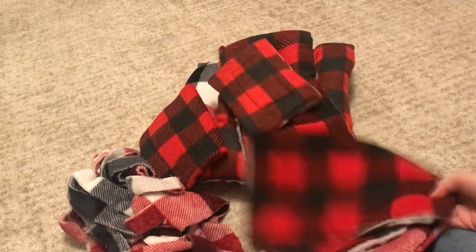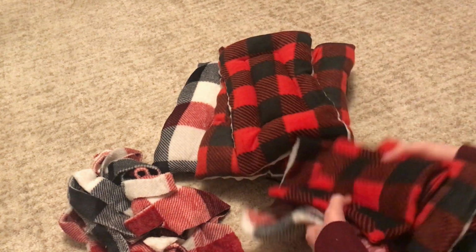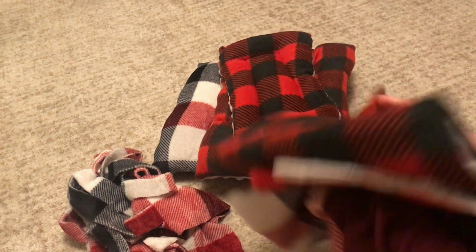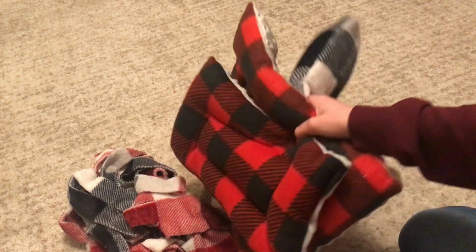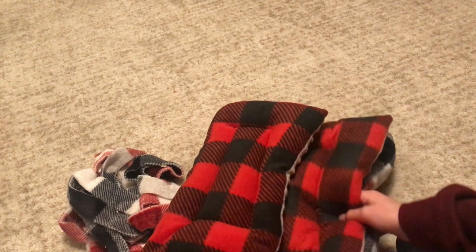Next, we just have more pee pads. I made quite a few. We're not gonna go through each and every one, but I think there's like 5 or 6 pee pads. Next, we just have 3 beds, and these are so adorable, and I think the girls are gonna love them. The fleece is super cozy.